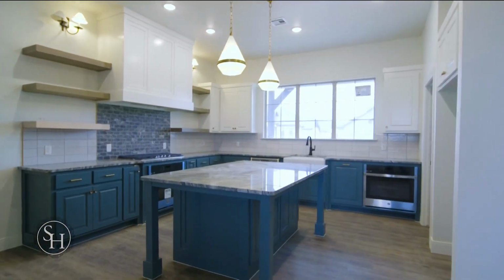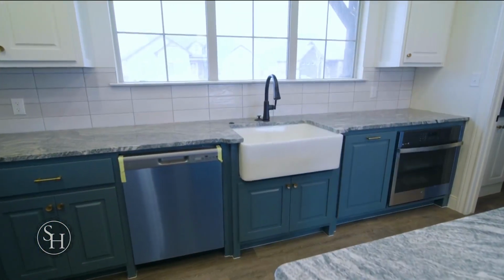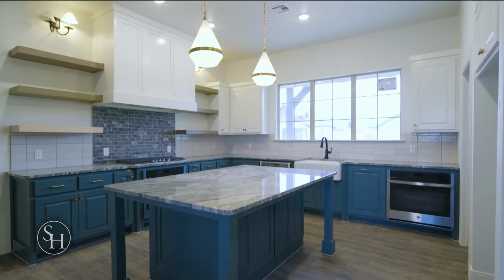The kitchen is open, featuring a center island with room for bar seating. The large window over the sink makes for a beautiful view out front. The floating shelves, gas range, double ovens, and abundant storage make this kitchen the perfect place to gather.